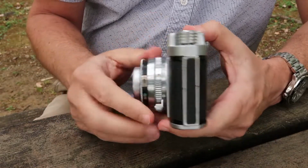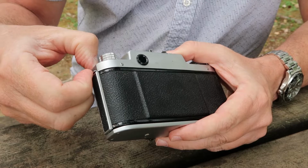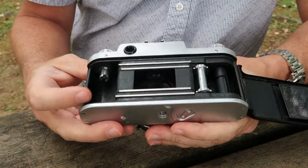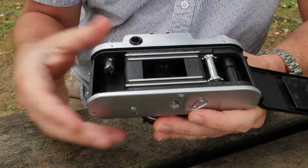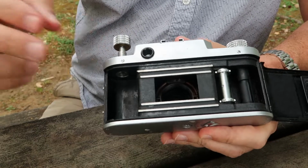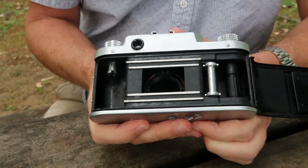Film loading in the Novo 35 is quite easy. To open the film door, there's a tab located on the left side of the camera on the top. Lift that up and just open the film door. The inside of the camera is painted with a black crinkle finish to prevent any reflections or refractions. To load the film, you would pull up on the film rewind knob, insert your film cartridge, push this back down so the teeth engage in the cartridge, and that will hold it in place.